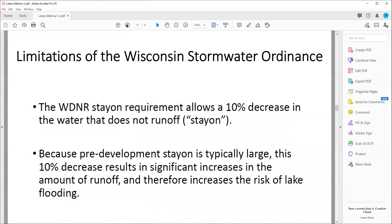Just to give you a rough idea, roughly 30 inches of rainfall, actually a little higher, but just to make the math easier. Of that 30, about 20 inches evaporates or transpires from plants, and another 8 inches would infiltrate the ground and recharge groundwater. So there's not much left. We'd only have 3 inches left that would normally run off. And so if you allow an increase in the amount of runoff, you're going to have a significant impact.